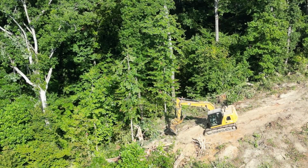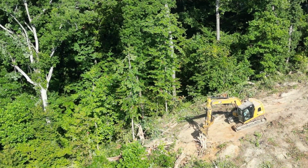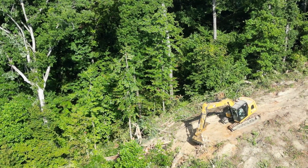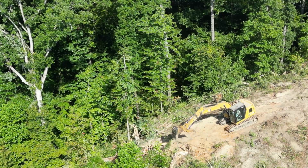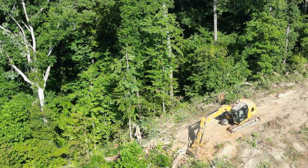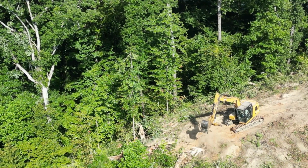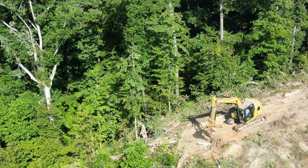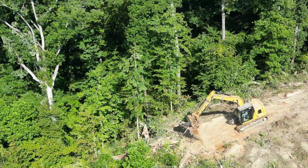Y'all about had enough of this? If the whole job would have been like this, I would have probably got 10 feet and just quit. That right there is why I hate hickories. All right, I think that's the last of the bigger ones anyway, so I'm gonna holler at him a minute, and I should be done with this little part anyway.